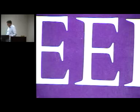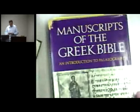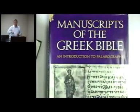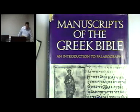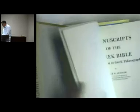Okay, a good book for your library to try to explain stuff to people. This one right here: Manuscripts of the Greek Bible, An Introduction to Paleography. This is a book that has lots of good pictures of particular manuscripts, photographic facsimiles, and you can explain to people when you're trying to show them what evidence we have for the text of the New Testament. It's a very good tool to illustrate some things. The author on that, Dan? Bruce Metzger.